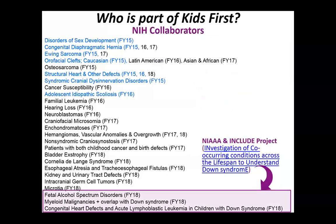Last year, in fiscal year 2018, we were able to expand our sequencing efforts with support from other NIH programs. With help from the Trans-NIH INCLUDE project, and INCLUDE stands for the investigation of co-occurring conditions across the lifespan to understand Down syndrome, we are collaboratively sequencing a cohort studying children with Down syndrome and congenital heart disease, or acute lymphoblastic leukemia, and another cohort of children with Down syndrome and myeloid malignancies. In collaboration with NIAAA, we are sequencing a cohort that aims to uncover the role of genetic susceptibility to fetal alcohol spectrum disorders. We truly feel that by working together, we can more rapidly foster genetic discovery, and we are really excited to actually demonstrate that with these projects.